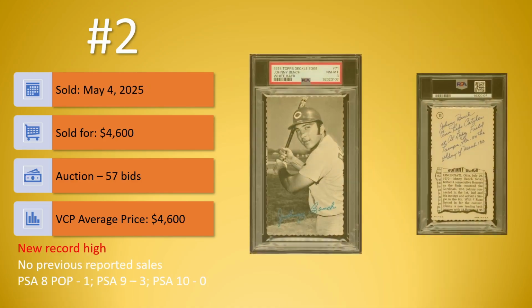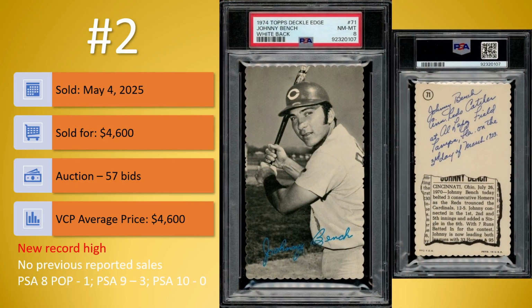At number 2, we have this 1974 Topps Deckle Edge Johnny Bench whiteback version in a PSA 8. This one sold on May 4th for $4,600. It was an auction. There were 57 bids. The current VCP average price for a PSA 8 is this sale here at $4,600, which represents a new record high sale for a PSA 8 copy. There have been no previous reported sales of any PSA 8 copies because this is the only copy to have received that grade. There have been 3 graded a PSA 9. None have been graded a PSA 10.